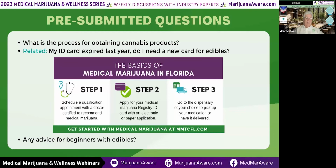If you do not have a qualifying condition, you do not pay for that doctor's appointment. In other words, there's no risk to go talk to a doctor to find out if you qualify. If you don't qualify, you don't pay for the appointment. If you do qualify, they'll put you into the registry. Now, the second part is they put you into the state registries, and typically you'll get what they call a patient number.